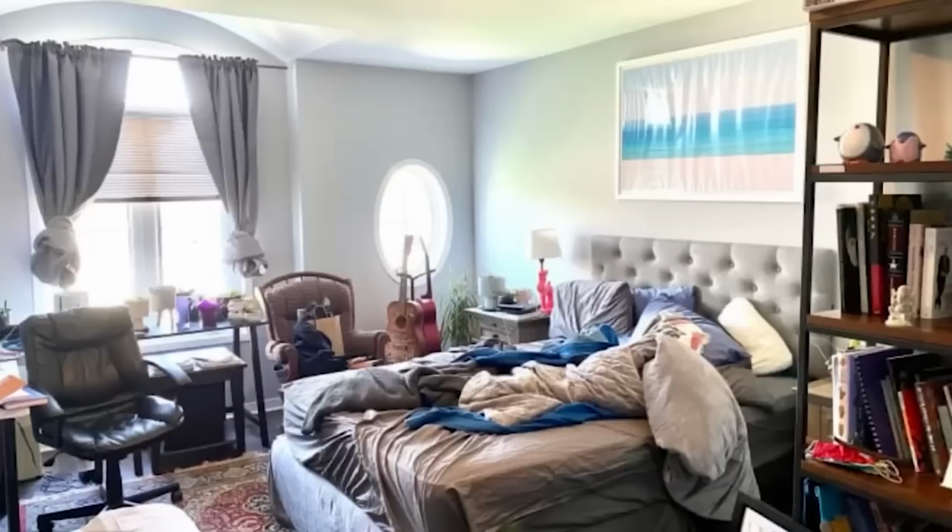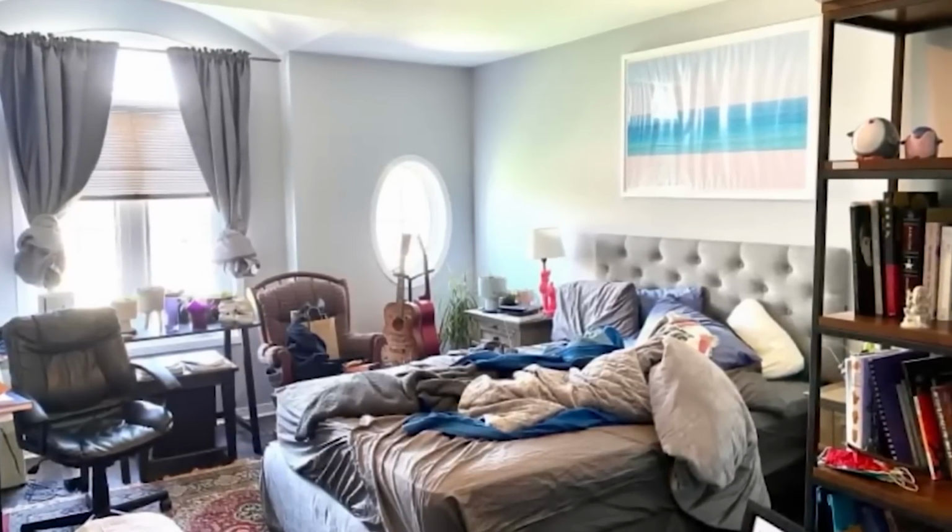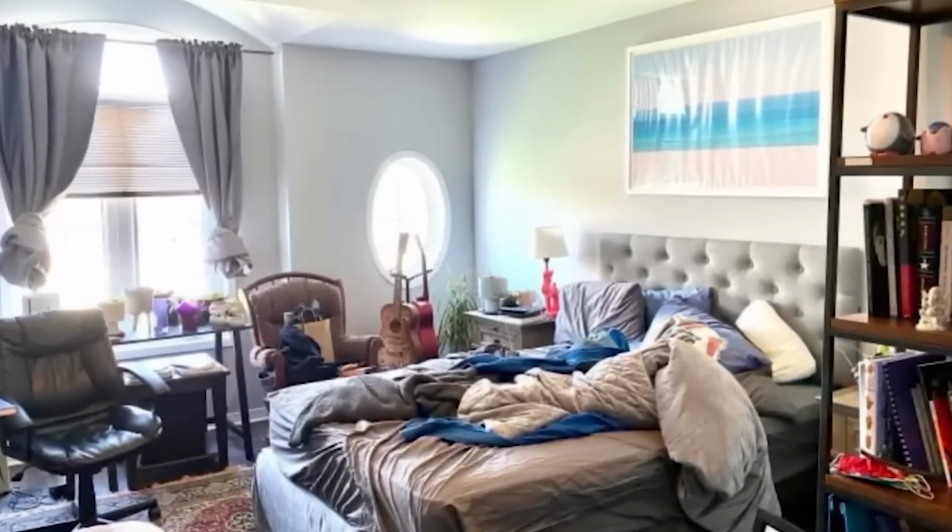But I've got kids stuff, so I cut myself a little bit of slack. But being able to sleep in a nice, serene space, it's hard to do if it's cluttered and messy. This is a judgment-free zone. I am not judging anybody. I'm just saying that is a true principle, and I hope that maybe gives you a little nudge.